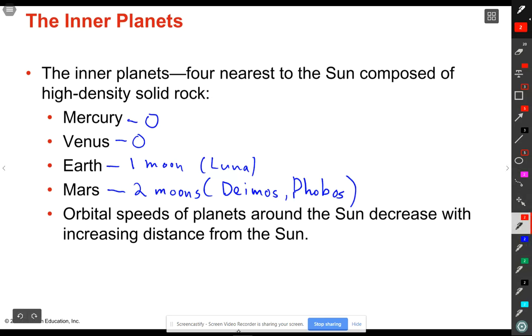Earth has an atmosphere. Mars. Okay, what can you tell me about Mars' atmosphere? There's a lot of sun and no oxygen. It's a very thin atmosphere. It's 85% carbon dioxide, and it's like 0.15% oxygen.